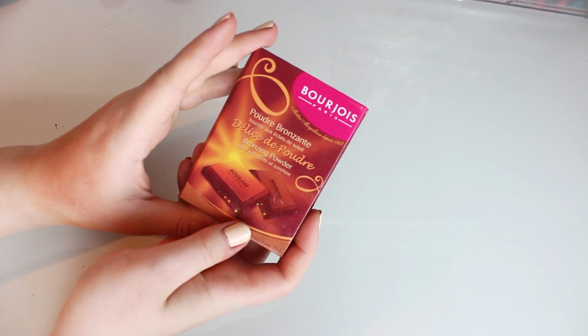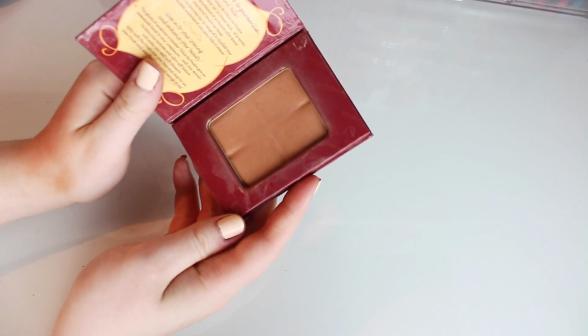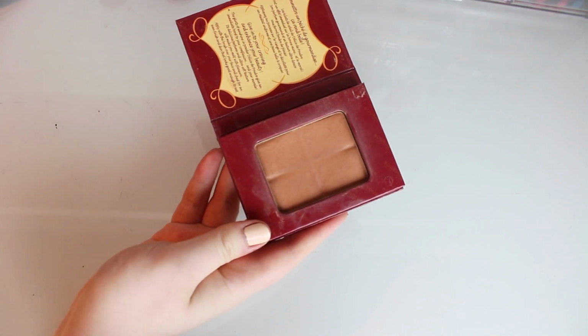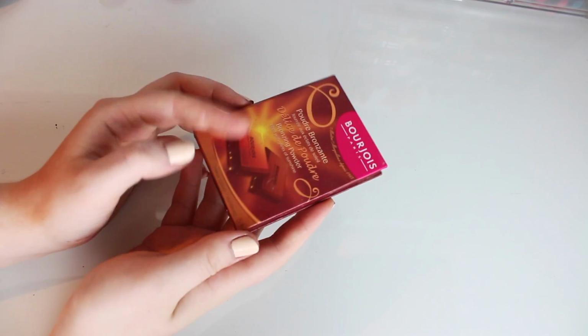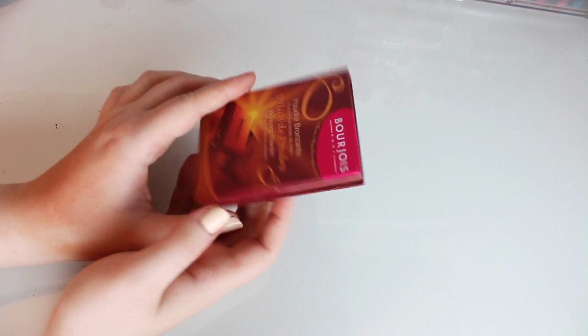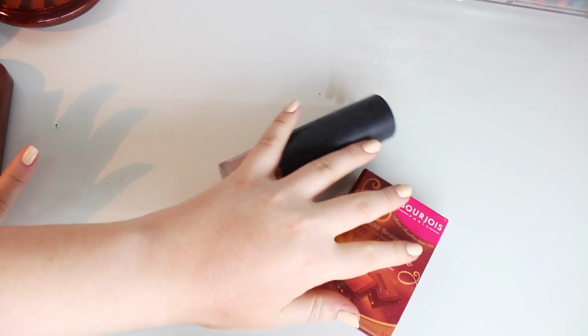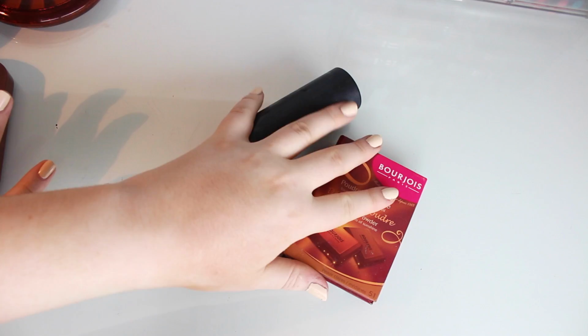This is the Bourjois bronzer. I was so excited to get it, and it smells really, really good. But it's just one of those that isn't pigmented enough. I just never reach for it. So I'm just gonna get rid of the Bourjois chocolate bronzers. So in this little brown, I'm going to keep these, and then I'm going to get rid of these. So I'm keeping 4, getting rid of 3.